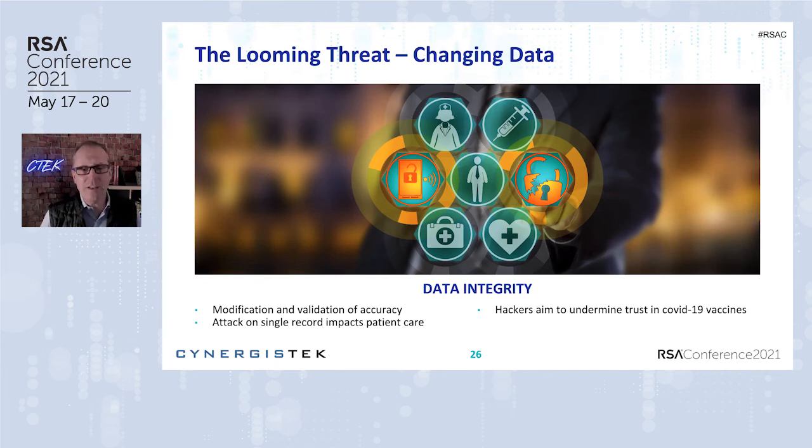So imagine if an adversary states they've changed medications on five patients, but you need to pay them $1 million to know which ones. What are you going to do in that situation? So a data integrity attack on even a single record breaks trust in the entire system, causing an immediate impact on patient care. And there are signs that this is already starting to happen.